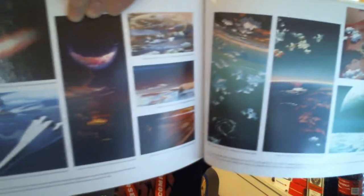And again, I could have bought this at any time. I could have bought this not at Comic-Con. But man, you're in the spending mood, so I saw this at the Kinokuniya bookstore and I had to buy it. And look at all this stuff. Look at those skyboxes. Those are freaking amazing. So good digital art.